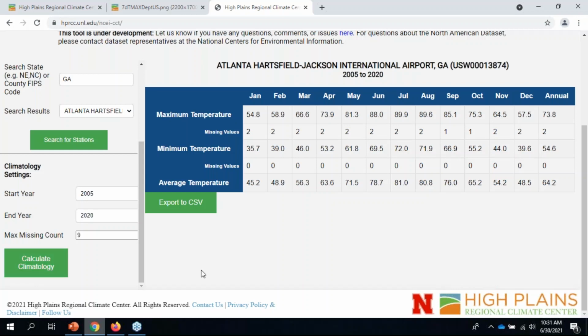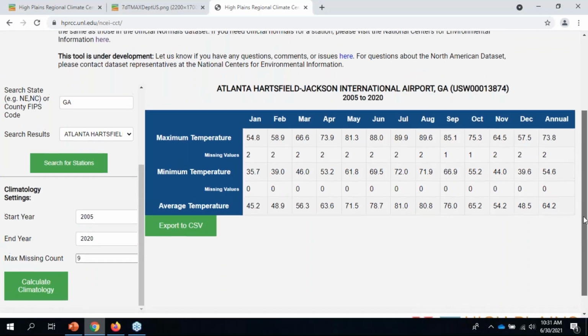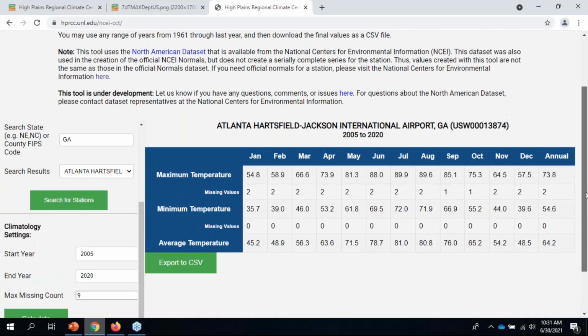And here you can see that our table has updated to Atlanta. We have our time period of 2005 to 2020, and we have our monthly and annual averages there. If you like the table, you can use it just like that, or you can export that data to a CSV file. So again, this is pretty straightforward. I should mention this only does our temperatures right now.